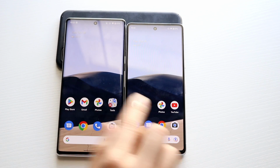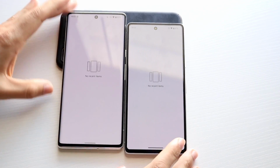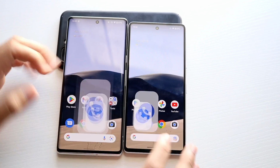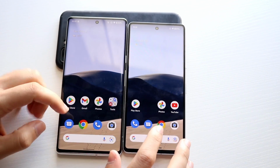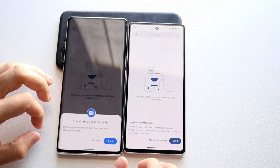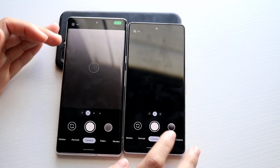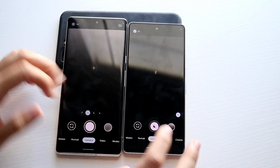Okay, there we go. Pixel 6 Pro is here, Pixel 7 is here. All the apps are cool in the background, so let us get into it. Phone calls, 3, 2, 1. Okay, about the same thing. Messages, 3, 2, 1. About the same thing too. Camera, 3, 2, 1. Oh, I totally messed that one up. But let's go ahead and take a photo.